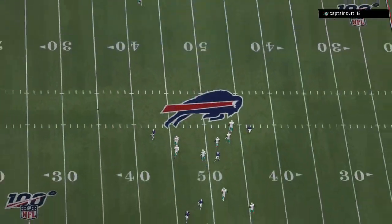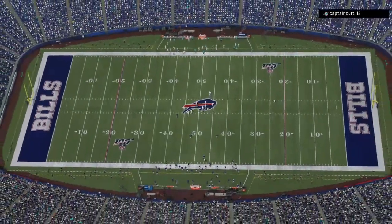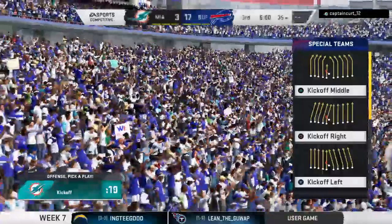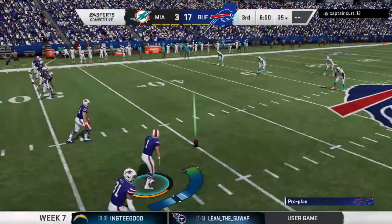So we've reached halftime here in Orchard Park, where the Bills are taking the lead into the break. As we'll send you down to Orlando, we check in with Jonathan Coachman for our EA Sports Halftime Report. Coach.